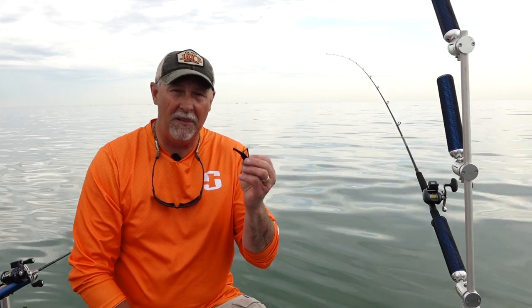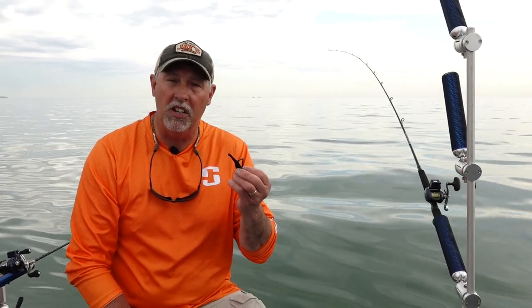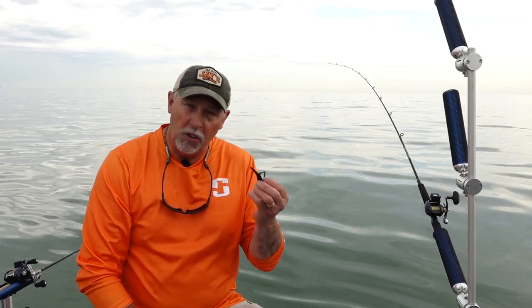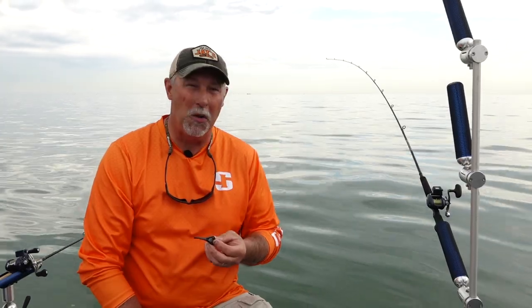If you're interested in the dive profiles on these, you can look them up on the Precision Trolling Data app. It'll tell you exactly how much line you have to let out to get them to whatever depth you need to get them to. But for shallow diving stuff, the number 1 is very popular. Number 2, of course, goes a little deeper. Number 3, a little deeper. And if you really got to get down there, go to the Magnum.